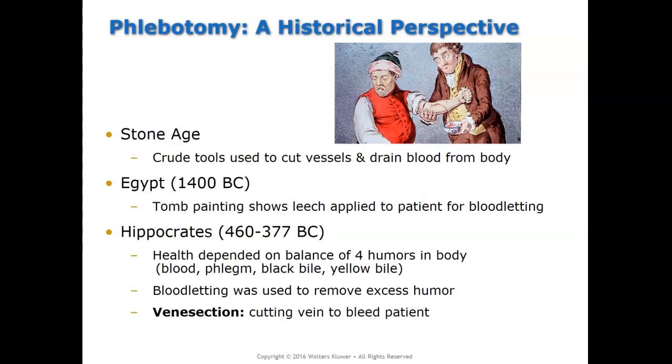Bloodletting was often used to remove excess humor. They would also do venisections, which is cutting the vein to bleed the patient, as they believed that if there was illness within the body, letting the blood out would release the illness that was making them sick.